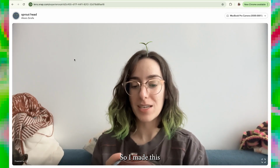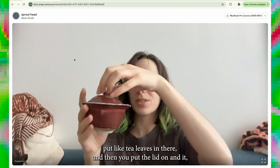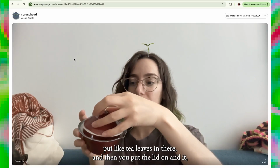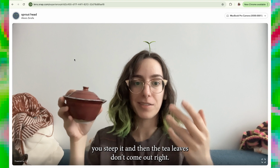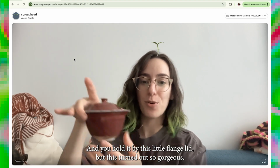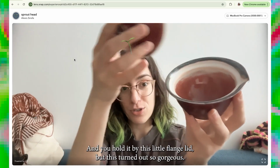So I made this beautiful gaiwan, which you put tea leaves in, and then you put the lid on, and you steep it, and then the tea leaves don't come out, right? Yeah, and you hold it by this little flanged lid. But this turned out so gorgeous.